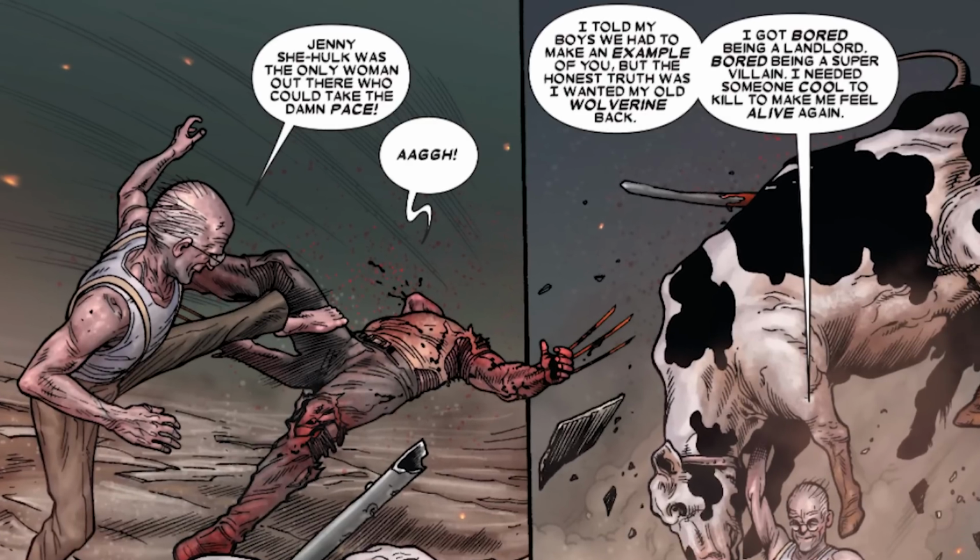Now, before you all tell me he didn't do this with Jennifer Walters like last time I said that, here's the comic panel of him saying so. Okay, now that's out of the way.